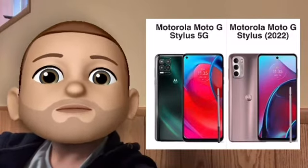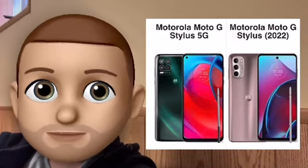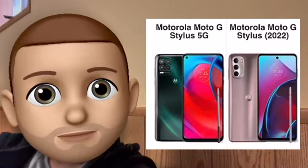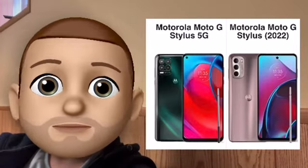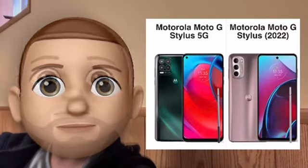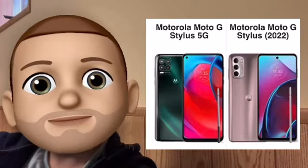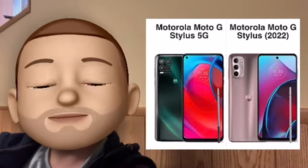Both phones have a headphone jack, which is handy. Neither of these phones have NFC. They both have USB Type-C, and fingerprint readers are different. The Stylus 5G has a rear one, while the Stylus 22 swapped it out for a side-mounted one. And both phones feature a 5,000 milliamp battery. Very, very nice, very, very big.